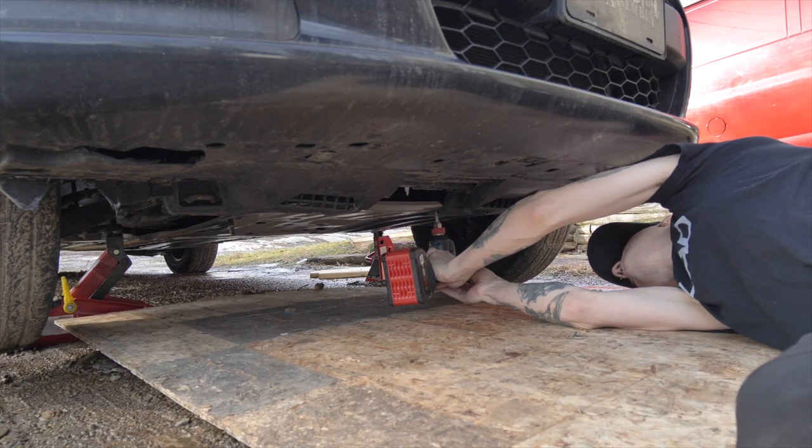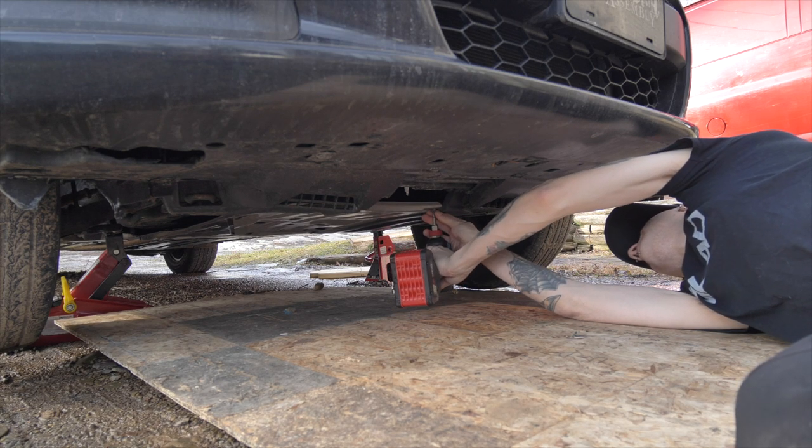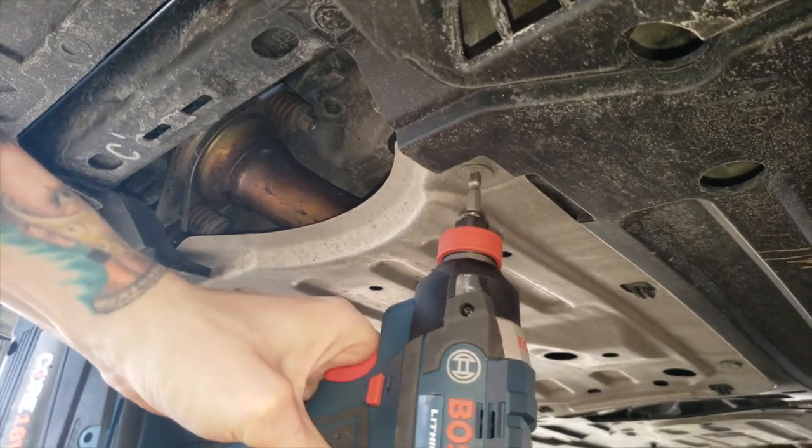My car happens to have a metal cover under the oil pan, but first I have to remove that with my trusty power drill. It's about 4 to 5 screws and then the metal panel can be easily removed.